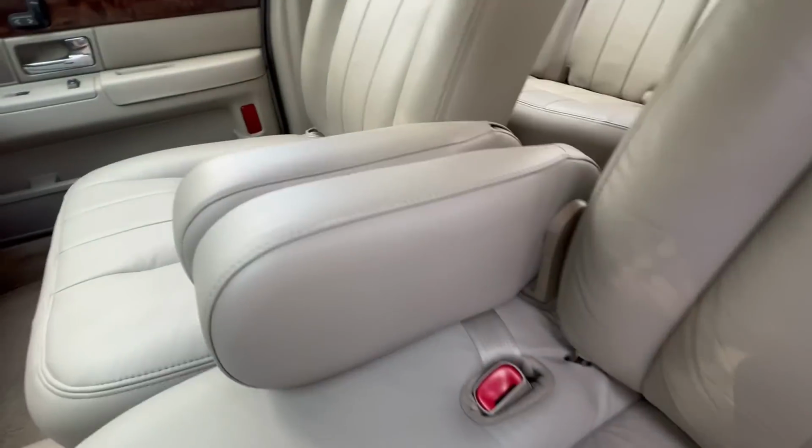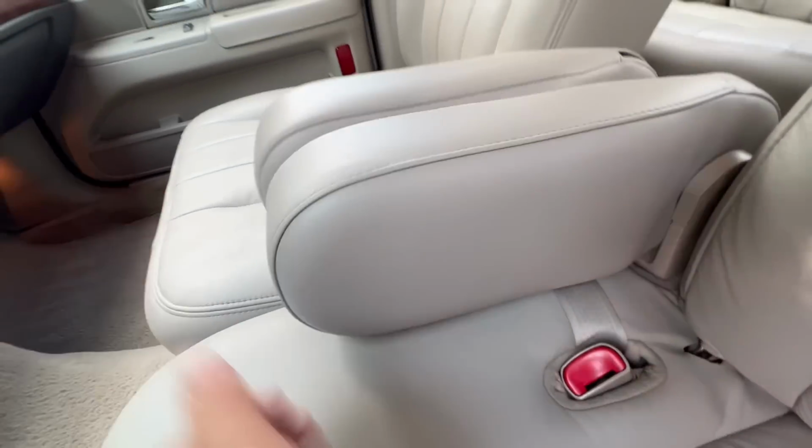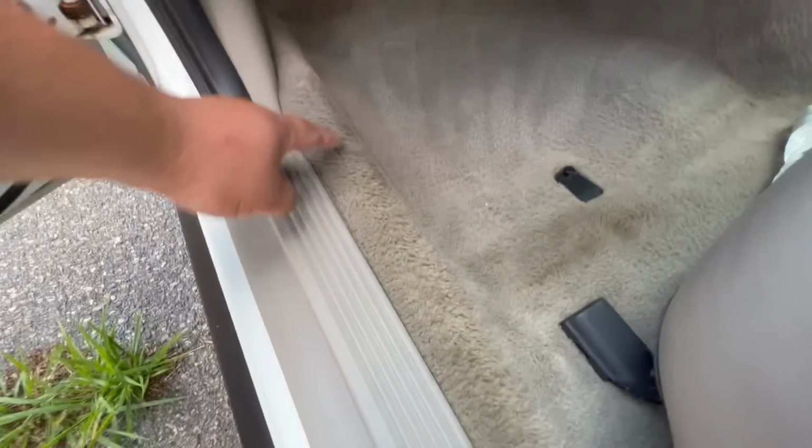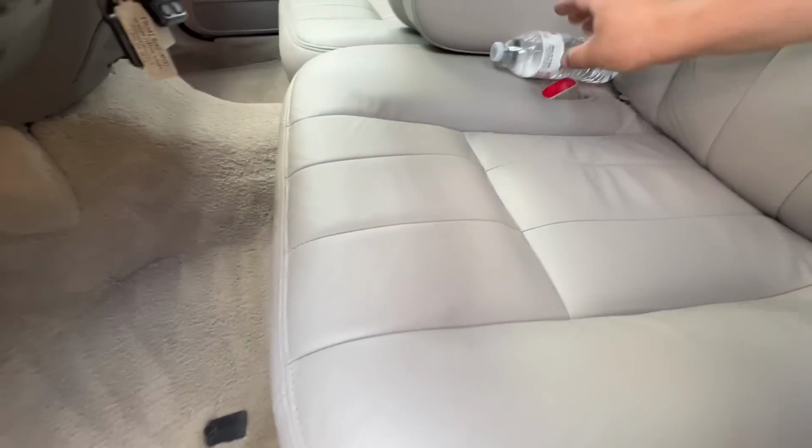Really, really nice leather. Center armrest, you have dual 50-50 split bench. It does have some staining on the carpet here. You can see up on these two high traffic areas, but otherwise not too bad. I got my water chilling down there. Don't mind me.